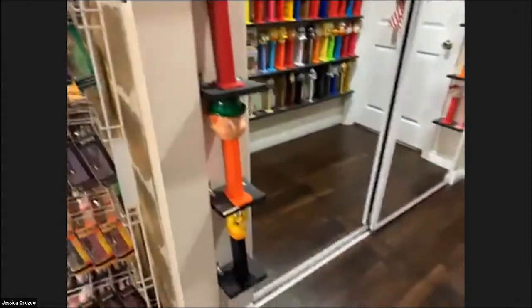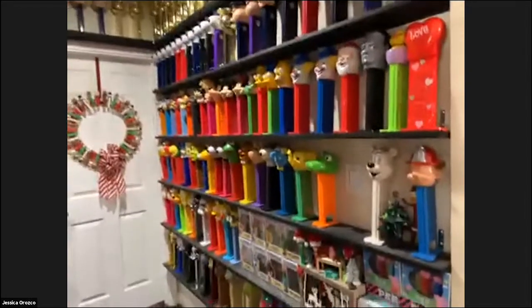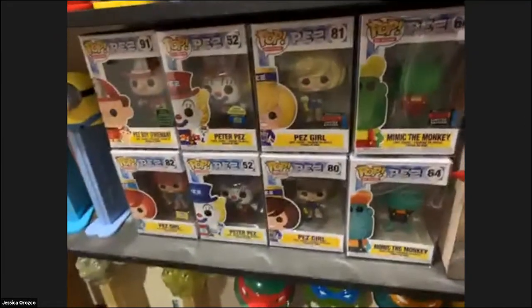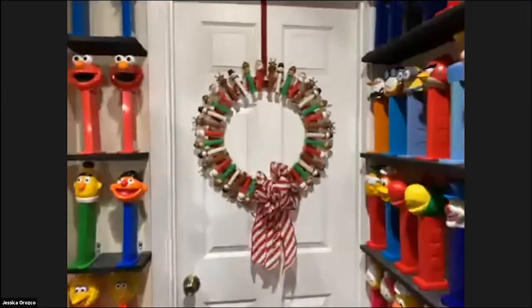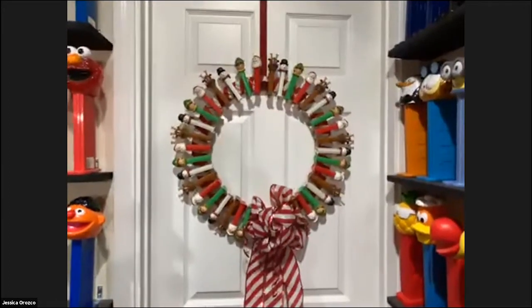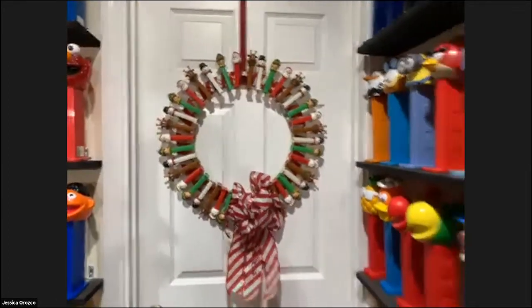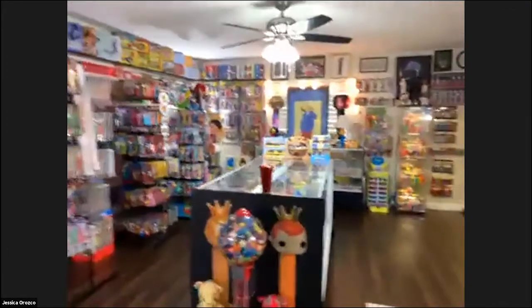These guys. And then just a mixture of all the rest of them. The actual Funko Pops that are PEZ related. Fantasy PEZ, some more tins. And so at the Christmas gathering, one of the things we do is we play a PEZ white elephant game. And this was one of the gifts that I won one year. And I think that's it. I don't think I missed anything.